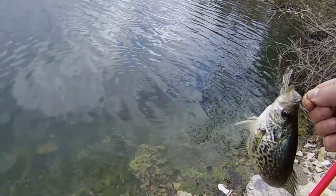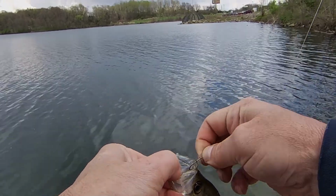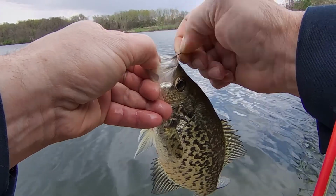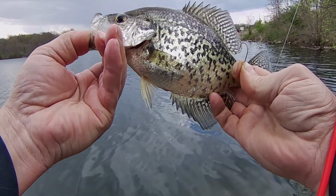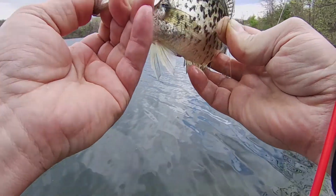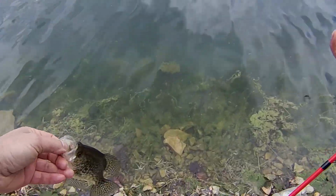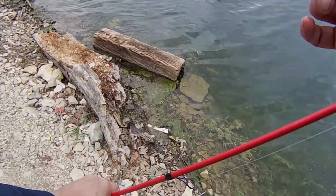Got another one. Yep. It's okay. Not bad. Don't have much of a black on. This might be a female. I think it is. The eggs. Little pooch right up here might be the egg, so I'll let her go back. Sweet, like. Might have caught the female. I'm pretty sure I did.